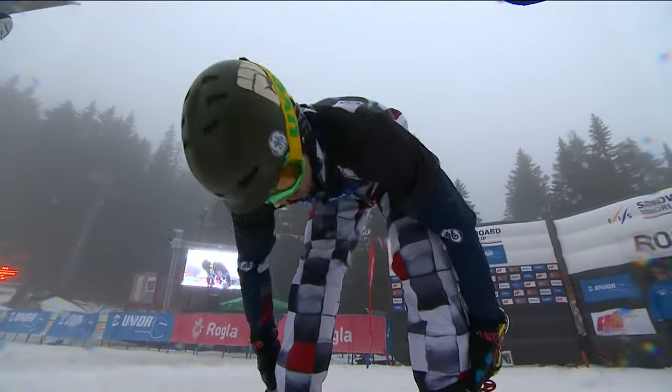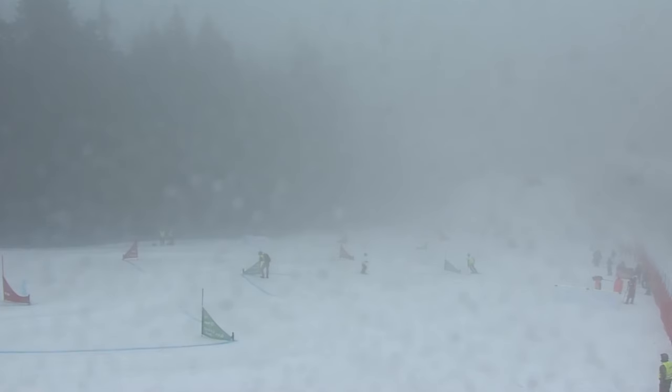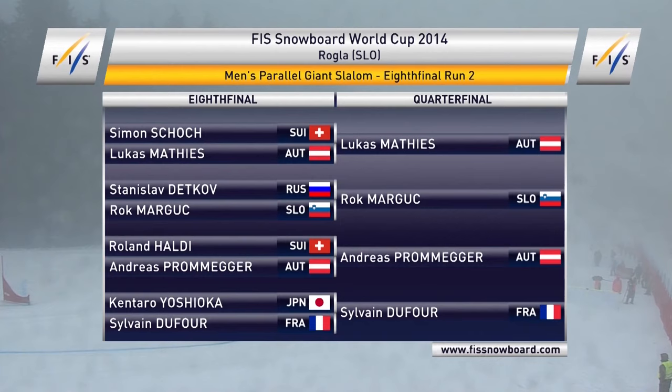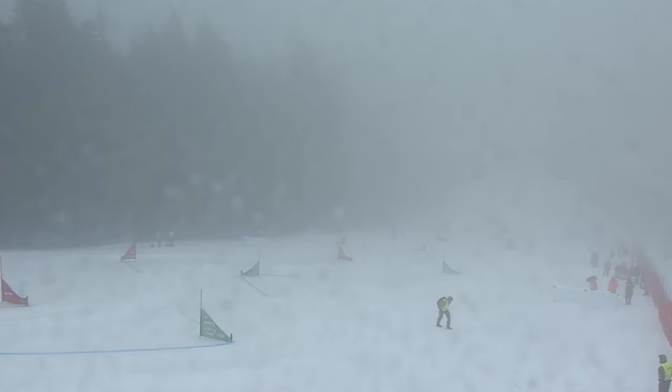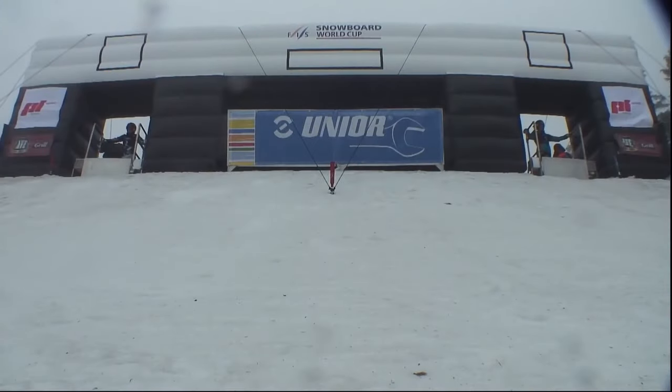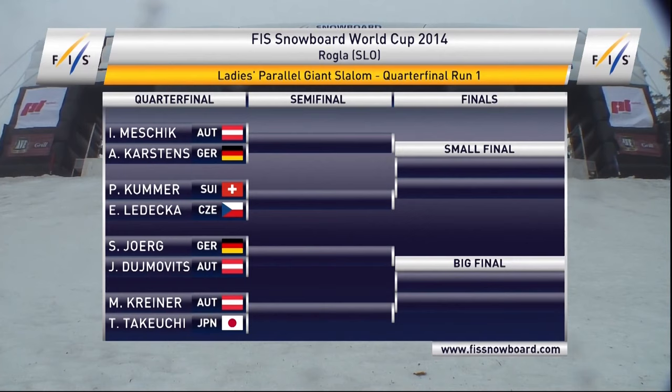So Wild through to the quarterfinals. He'll be up against Tim Mastic as the slip crew get to work here. Quarterfinal lineups: Margic against Matis, Dufour against Promegger. Then the all-Slovenian quarterfinal, Kozir against Flander. Does mean that there'll be one Slovenian in the semi-finals at least. Mastic against Wild, the last of the men's quarterfinals. That'll be coming up a bit later. It's now time for the women's quarterfinals. Meshik up first against Anka Carstens.